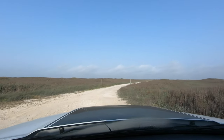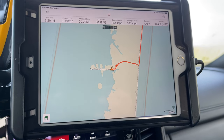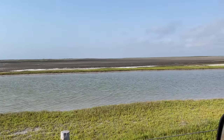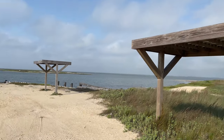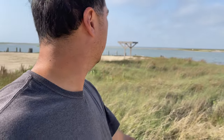It starts out as deep sand, but now it's pretty much just like a dirt road. Very primitive dirt road. Nice, quiet little spot. Kind of smells on this side. It's like decaying organic matter. Don't have an ocean. You get used to the ocean, the sea breeze.